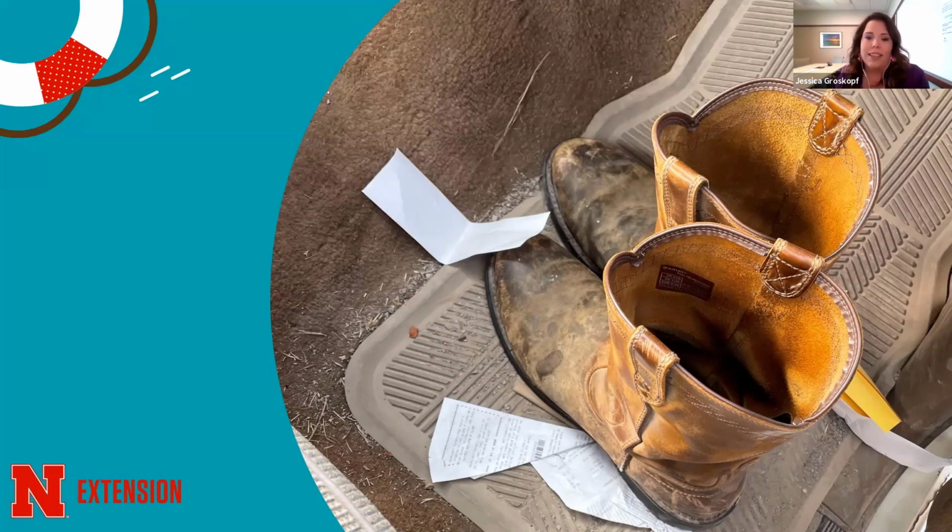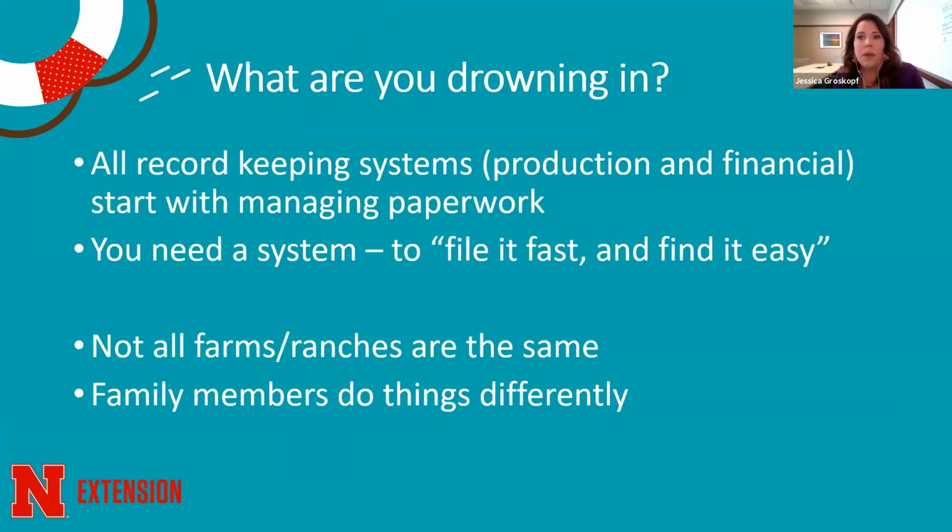I would like to also say that this was progress for our operation, just to have like 2 or 3 hanging out in the floorboard. Most of the time when we first got married, they were blowing in the wind because there were 50 or 60 receipts in our floorboard to start with. So my question is, what are you drowning in?